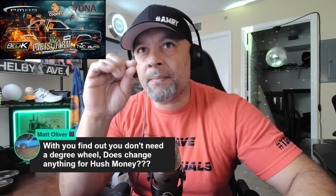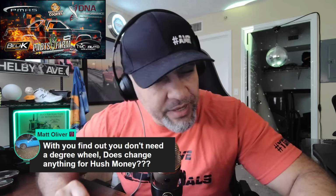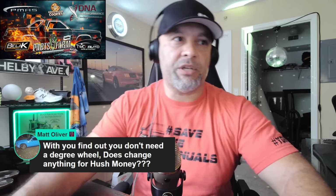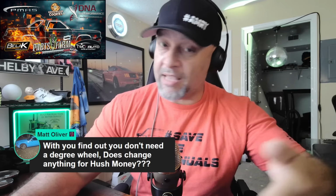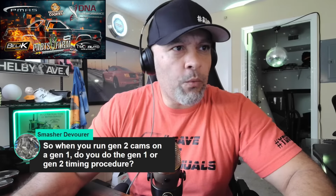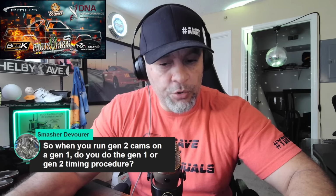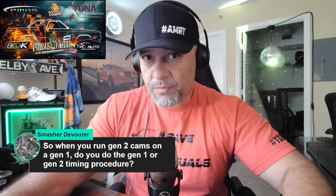Section Hate I am having because Section Hate has a Gen 2 phaser, Gen 2 intake cam, Gen 1 exhaust cam. It changes something for Section Hate because I'm having cam control issues with it. And that's because I have a wonky setup, and that's how the motor came to me. So I could take the cams off and put Gen 1 timing stuff in there, but that's a lot of fucking work. So when you run your Gen 2 cams on a Gen 1, do you do the Gen 1 or Gen 2 timing procedure? Well, if you run Gen 2 cams, you do Gen 2 phasers and Gen 2 sprockets and Gen 2 everything. I would think you do Gen 2 because the Coyote doesn't care.